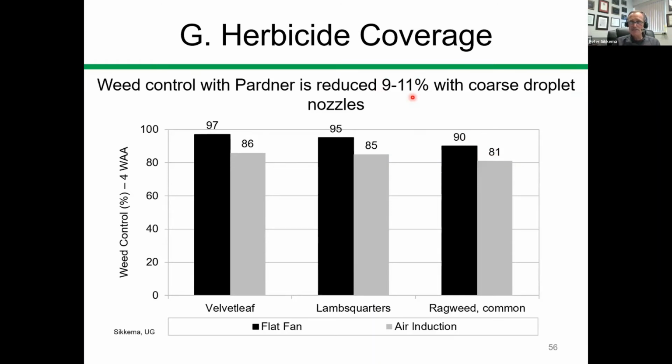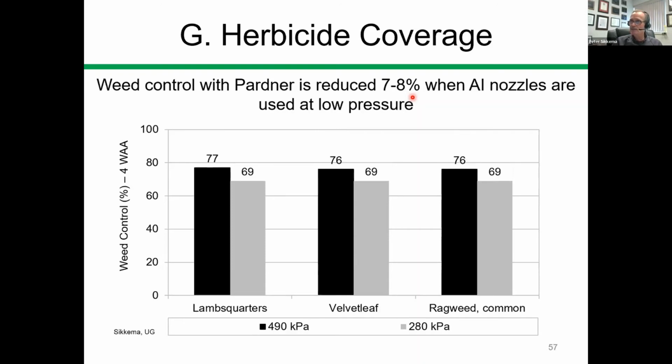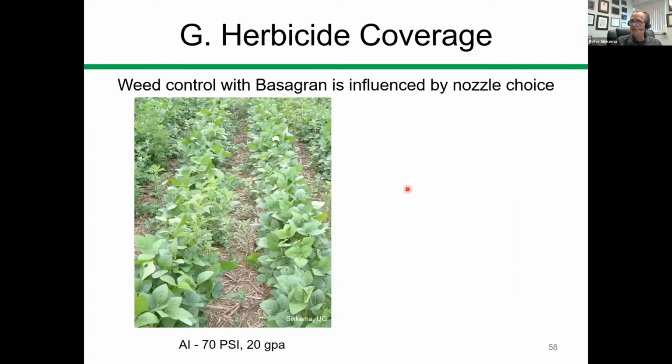So if you have a contact herbicide, you probably want to use a nozzle that gives you a medium spray droplet and really good coverage on the weeds. We also looked at the air induction nozzles here, so there's no flat fan, but we looked at it at two spray pressures, 70 psi or 490 kilopascals and 40 psi. And notice if you are using an air induction nozzle, make sure that you keep your spray pressure up, or you're going to compromise weed control.